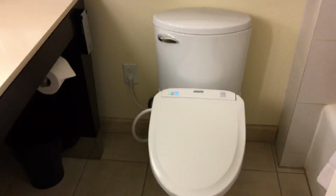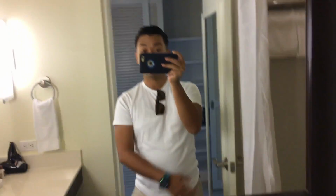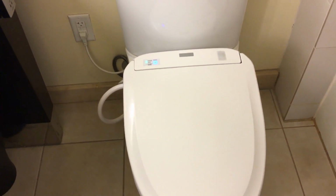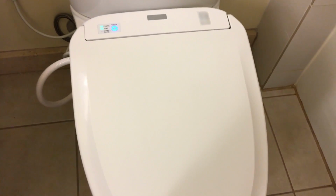Yeah, so pretty decent sized room. And of course, this is the bathroom. And I got a tub. Nice, I can have my bubble bath later. Big window. Mirror, I mean. And of course, this, hi. Of course, my ever favorite toilet seat. There you go. Love it.